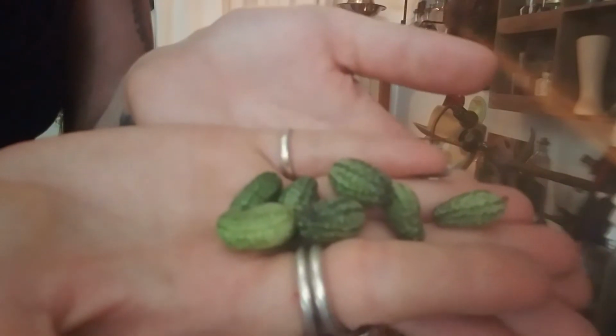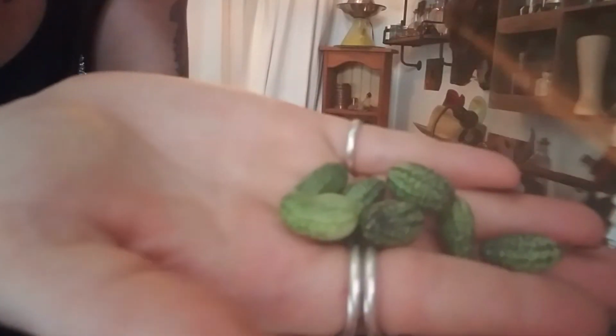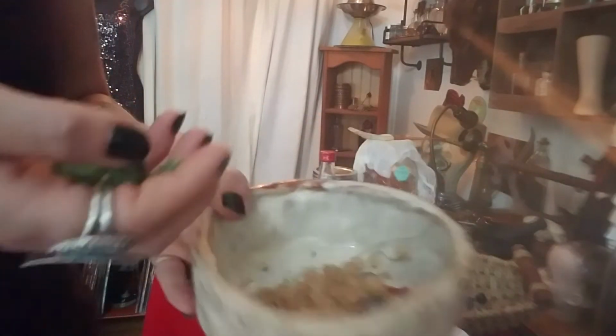And I'm going to add the smallest cucamelons I can find, 7 of them. We grow these, they're so cool. They taste like little cucumber bites. If you've never had them, get some. They look like miniature watermelons, and when you eat them all at once, oh, they're so divine. So I'm going to put 7 of those in there.